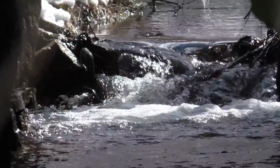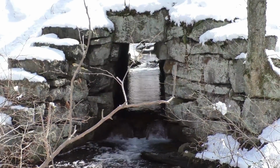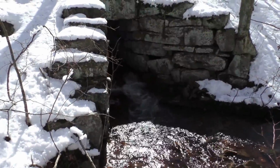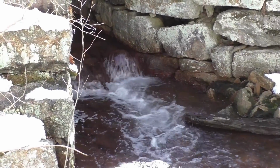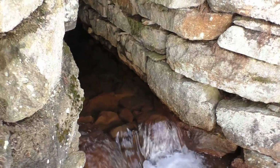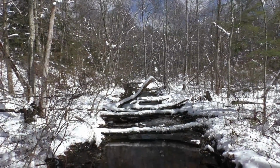See all the way through. Alright, I'm going to get up a little bit closer to it along the side of it, and I'll show you what it looks like from there. Okay, I'm on the other side of it now. This is the stream that's flowing into it.